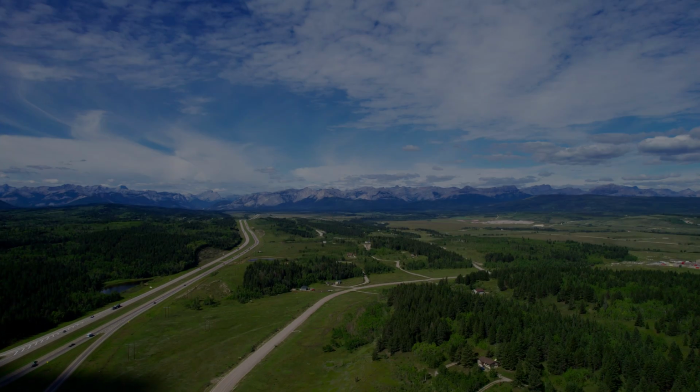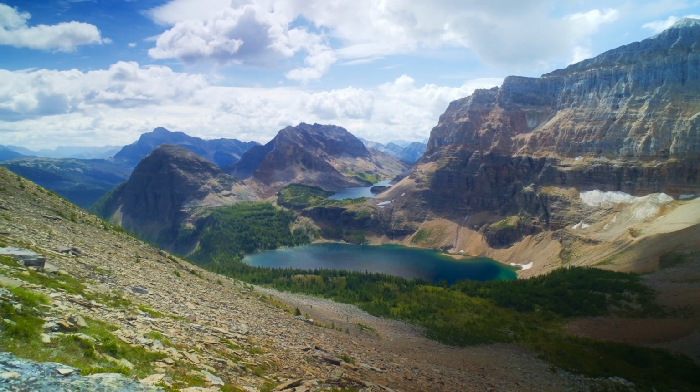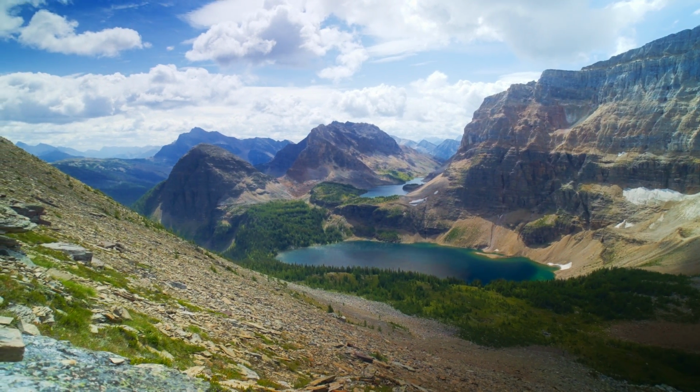In the summer of 2023, I set off to Banff National Park to hike what has been dubbed the most beautiful hike in Canada. I was not prepared for what was to come.